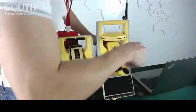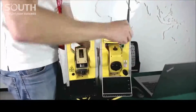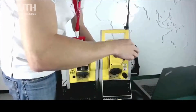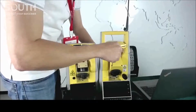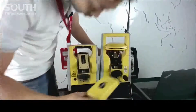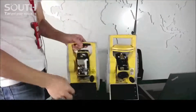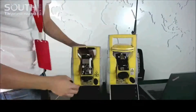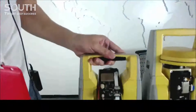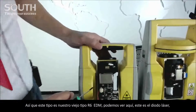So this type is our old type, the R6 EDM.